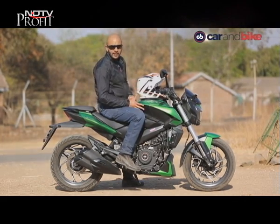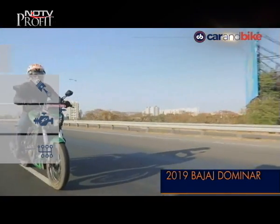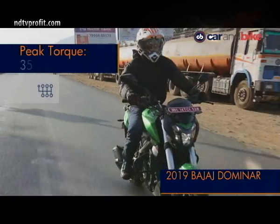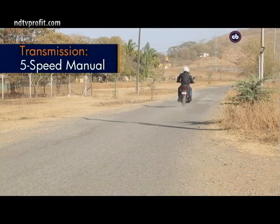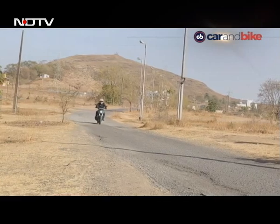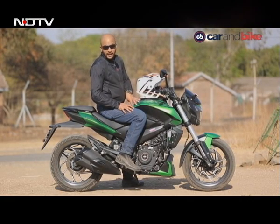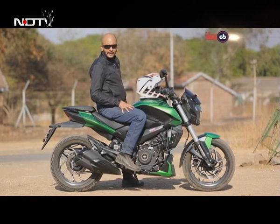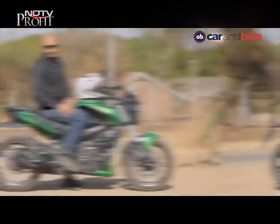Now the engine gets about 5 bhp more power, just under 40 bhp now. Same KTM 390 Duke source engine, but tuning is different. Now it makes 5 bhp more, about just under 40 bhp of power and 35 Newton meters of torque. And the exhaust sounds meatier, bassier. In 6th gear you can pull cleanly from as low as 48-50 kilometers per hour. And the cruising speed has also improved over the outgoing model. You can cruise comfortably at around 120-130 kilometers per hour. Although we haven't had a chance to test it out straight, I suspect this will easily do about 160 kilometers per hour. So overall, I think in the performance and dynamics package, the new Dominar certainly is an improvement over the outgoing model.